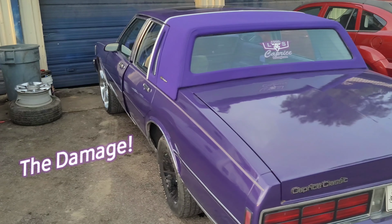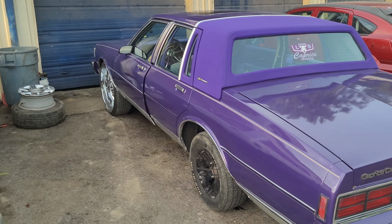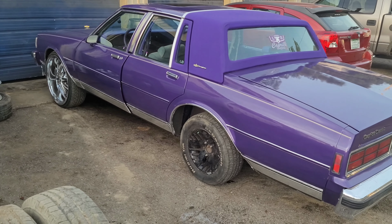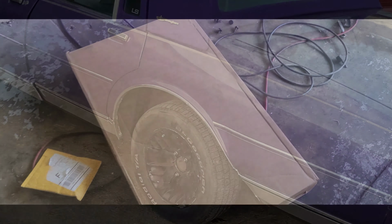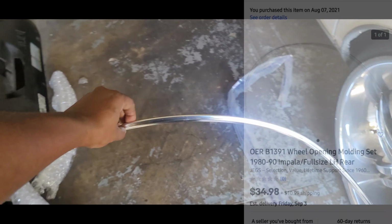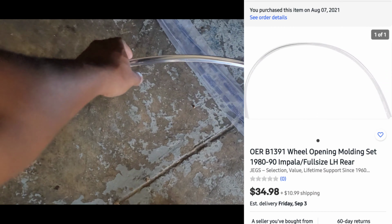Let's open up these few things I got for the Chevy, man, because y'all know I had a dent on the quarter panel, so I had a few things that I had to order. So let's open up these packs. Got the big box right there. Got the small little package right there. Let's open this up real quick. Yeah, got that driver side rear wheel trim.